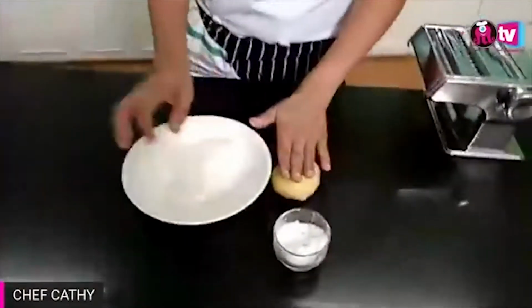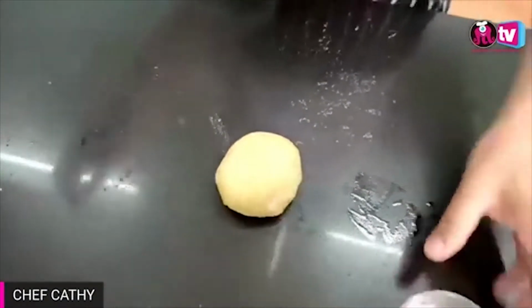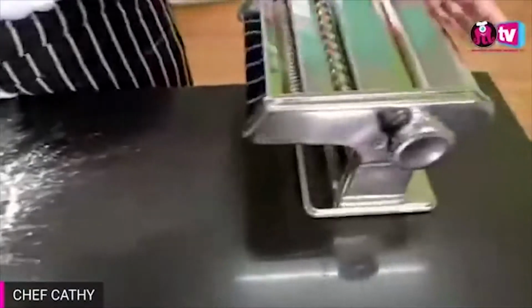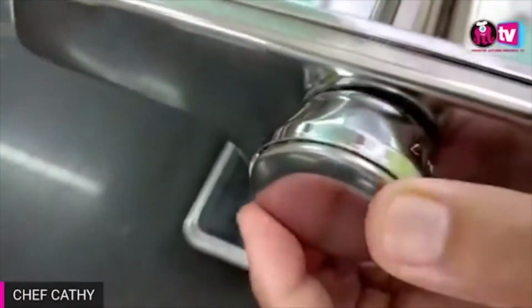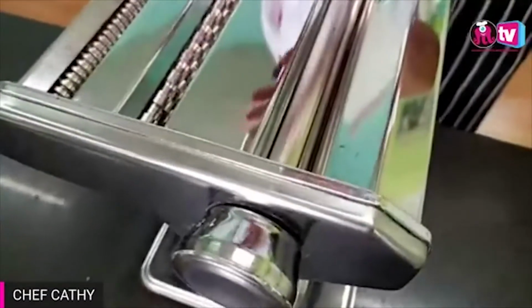Okay, thank you, Jonas. So here we have the dough that was rested for 30 minutes. What you do is you cut the dough. You dust first with flour so it won't stick to the table. By the way, we have here the pasta maker, so at least you'll have an idea. This pasta maker has numbers, 1 to 7. If you put it on 7, that's the widest. As you go lower, let's say if you go to 1, you'll see that it's very narrow already. So it depends on what you're making and until you achieve your thickness. You don't really have to go from 7 to 1.